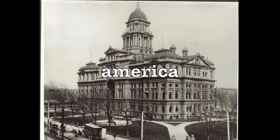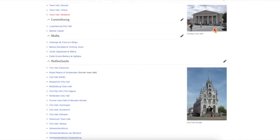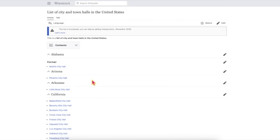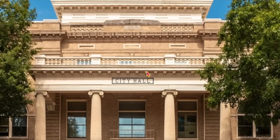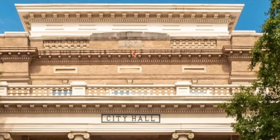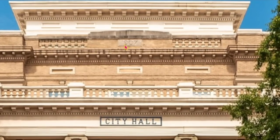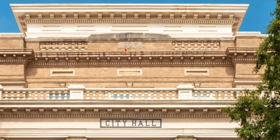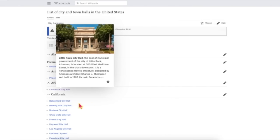Okay, let's look at America, Part 2, City Halls. Here we go. Little Rock, Arkansas, City Hall. We have a date up here that looks like 907, and then we have a very, very feeble one. Seems to have come after the original 907, and we see this over and over. By now I look for it.